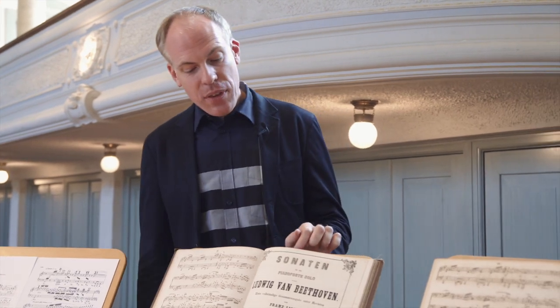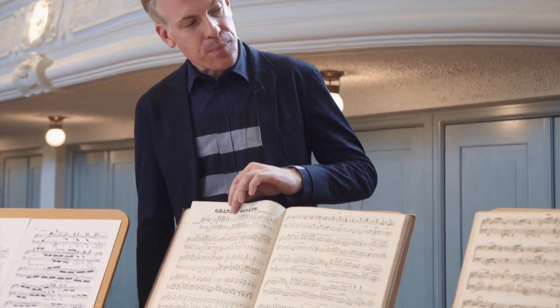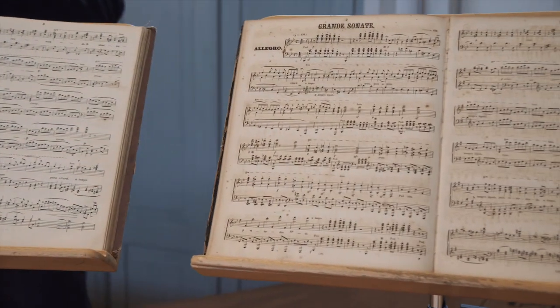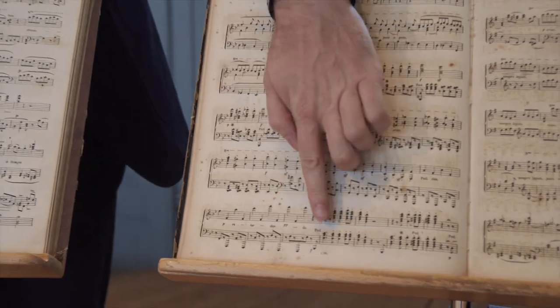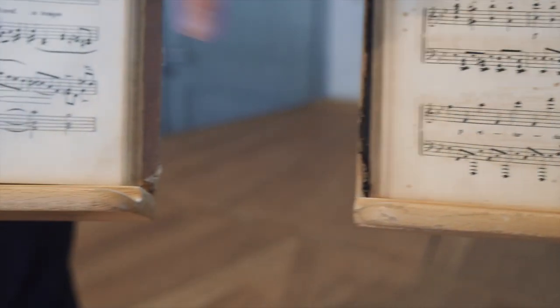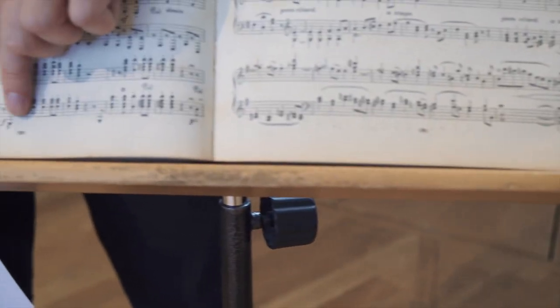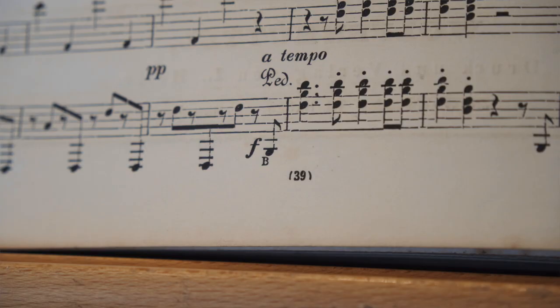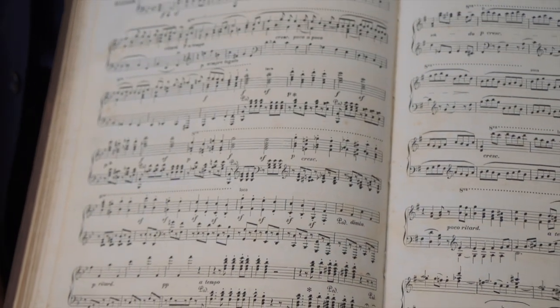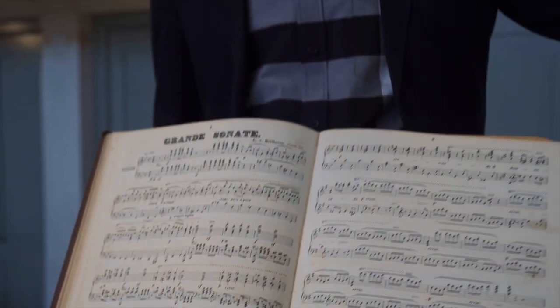Now there is something very interesting about this. If we compare those two editions, we see that the plate numbers are the same. So it's 39 in the fake Moscheles edition, and it's 39 in the Liszt edition. That means they used the same plates for both editions. So they took the fake Moscheles edition and changed it for the Liszt edition.